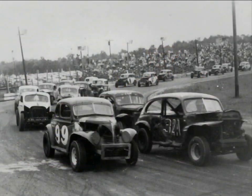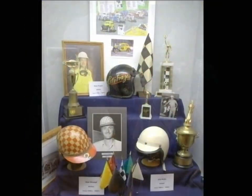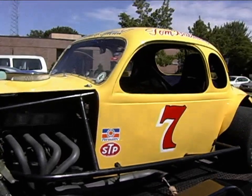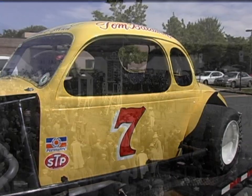On today's episode, we are going to learn about the history of the Old Bridge Speedway and discuss recent efforts by a group of citizens to preserve the stories and artifacts of this racetrack. We're also going to take a look at a vintage modified stock car that raced at the Old Bridge track.